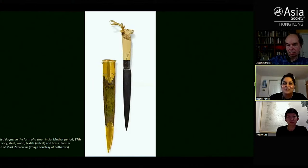So it helped put the Mughal empire kind of on the map, so to speak, that they were involved with all these other centers across the world. So I presume the exchange would be the other way as well. And would you absolutely find motifs on Western weapons?